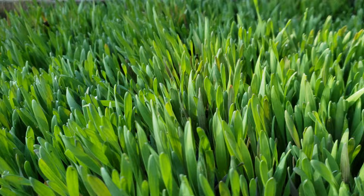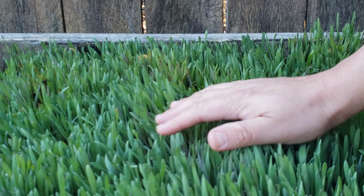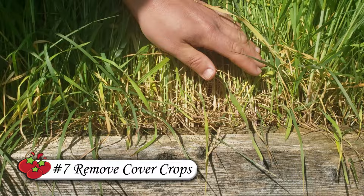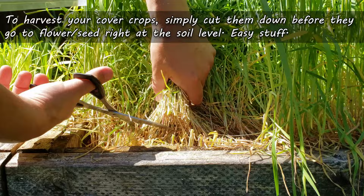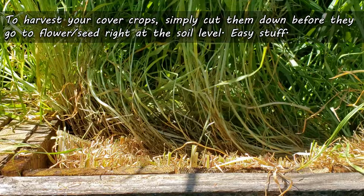They help to eliminate soil erosion, improve that soil health, choke out weeds, prevent pests and disease, and increase biodiversity, all within a single dormancy season when you wouldn't be growing anything anyway. So, after growing for a few months, right now is the time to remove your cover crops. You'll want to do this before the jointing and seeding stages, and it's pretty simple. Just cut the whole crop right down to the soil level, and the beds are ready for planting. Pretty amazing stuff, and you'll see the benefits of a cover crop within a single year.